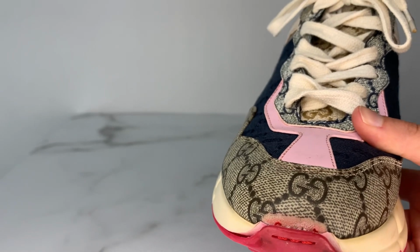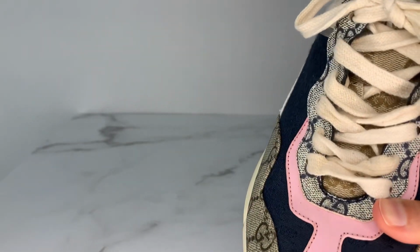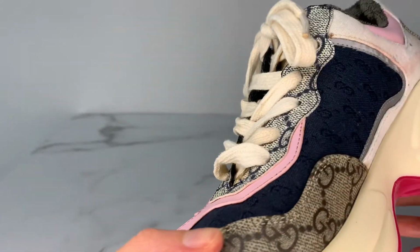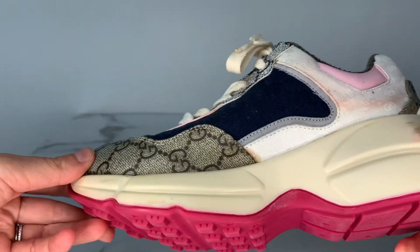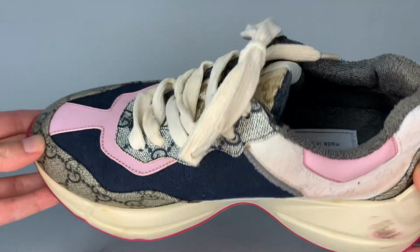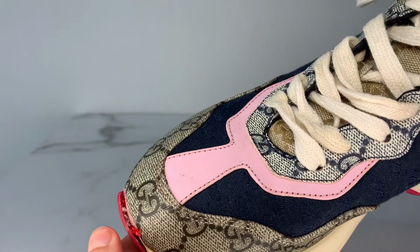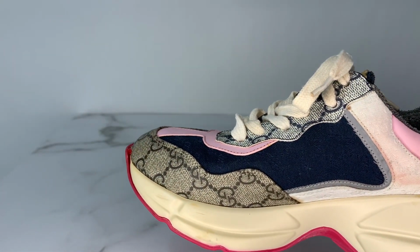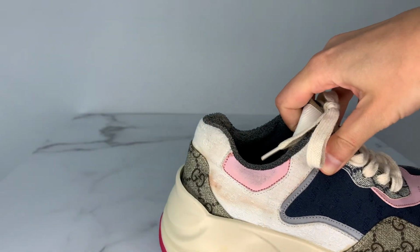I mean, the more and more I look at this, the more I should have just known right away that this was totally fake. But I've only handled one other pair of Rhyton sneakers, and on initially looking at this, the weight is the same, the feel of the material is the same, but I should have just taken a closer look. You know, I don't know that I necessarily need an authentication service to tell me that these are fake, but I just wanted to be sure, because maybe they just wore the crap out of them.